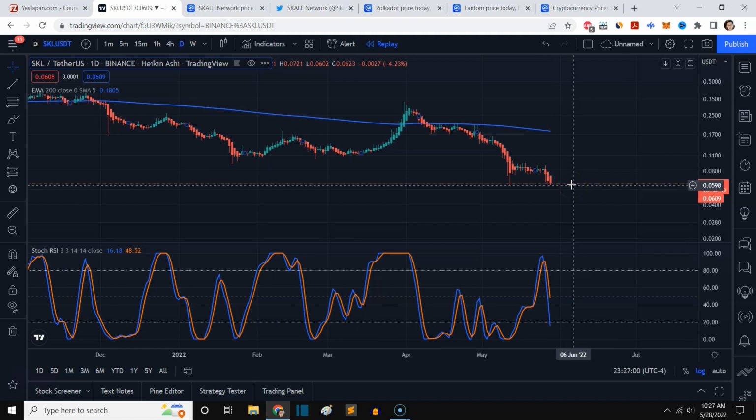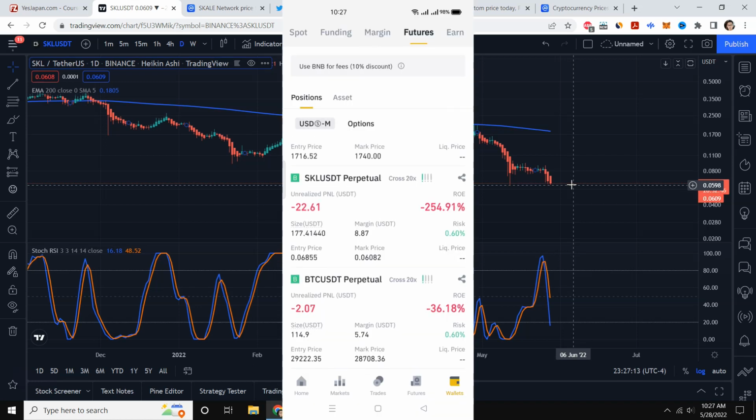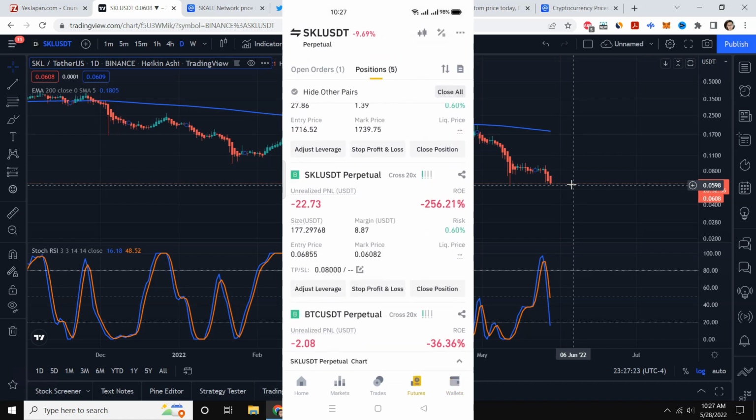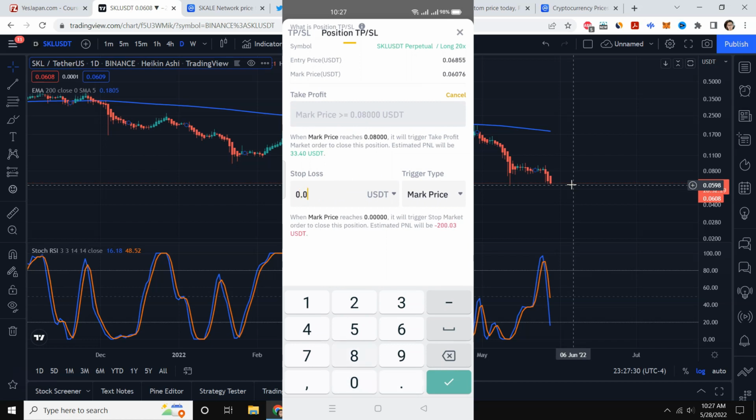But we never know. It's crypto, man. Someone can pump it, a whale can pump it. But I don't want to take big risks. What I would do here, you can see my liquidation price is not shown, but I want to be very, very safe. So I'm going to set a stop loss. I will probably put it at 0.05. Okay, and I will lose $54, which is cool.